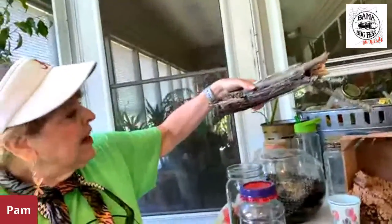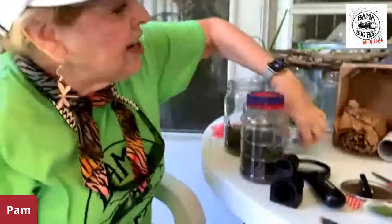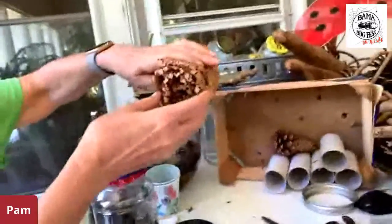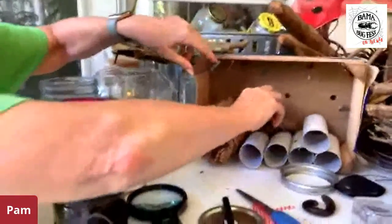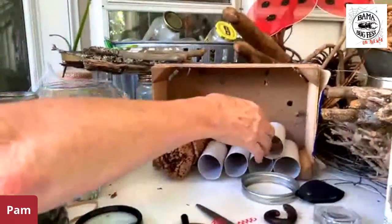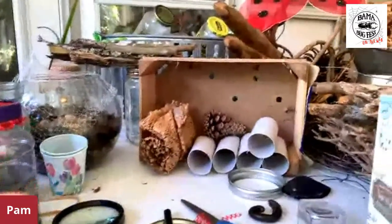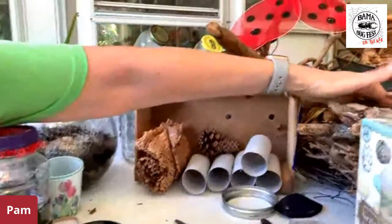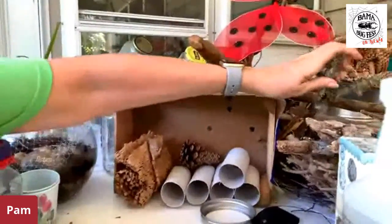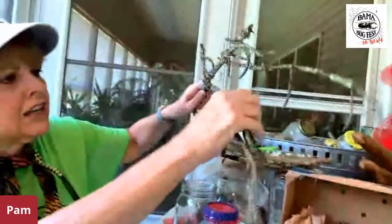Another idea that we have for observing bugs is our bug hotel. And I have started one here, and you can use anything. I'm just using packing materials that came in a box, pine cones, and all sorts of things, our little toilet paper rolls like we've used for so many things. And you just go out and collect sticks and you start breaking all the sticks into the same size and adding those to your bug box.